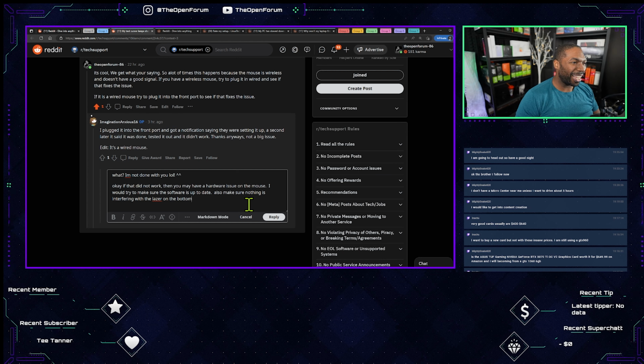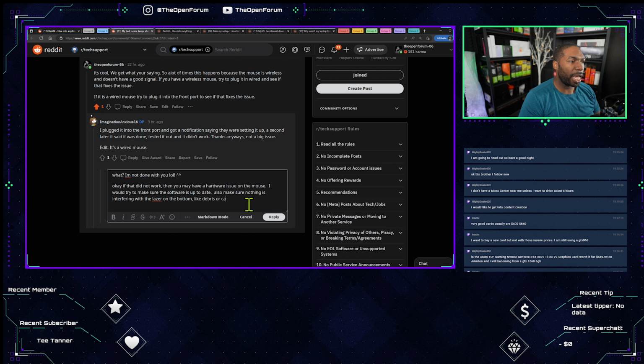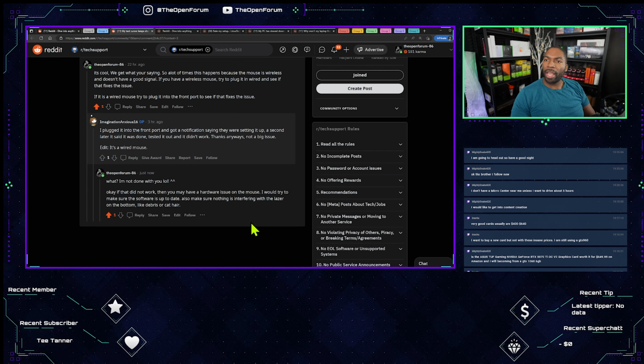Also make sure nothing is interfering with the laser on the bottom, like debris or cat hair. Reply. Okay, if that did not work, then you may have a hardware issue. I would try to make sure the software is up to date. Yeah, there we go. That's what I would do on that one.